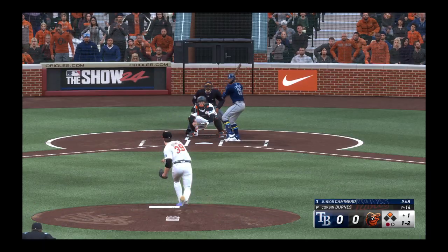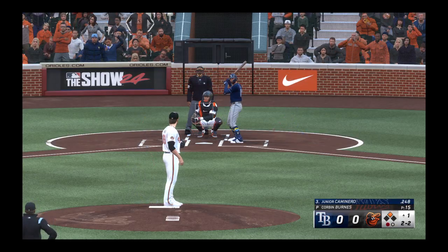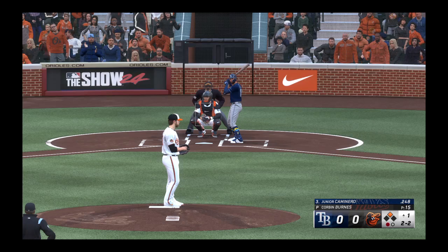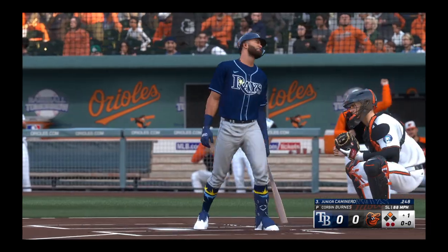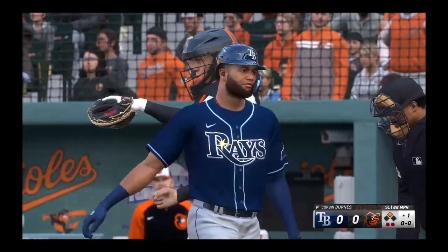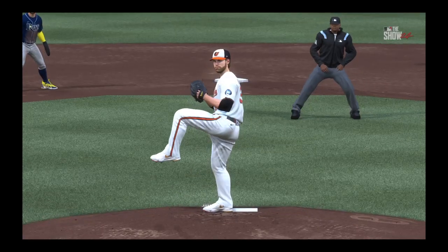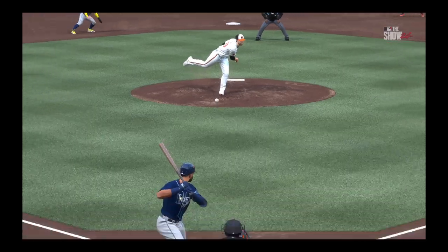And the pitch. And now 2-2. Swing and a miss, and he got him. That's out number 2. He had him out in front, which isn't easy to do against a hitter like this, known for using the entire field. Just couldn't sit back long enough on that one.